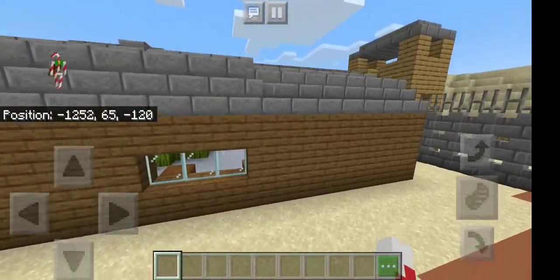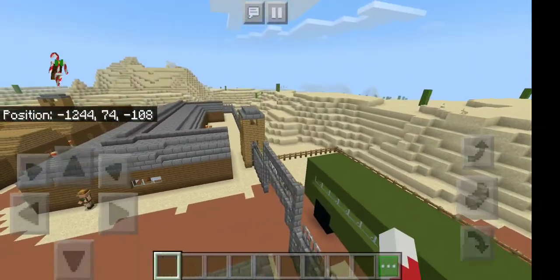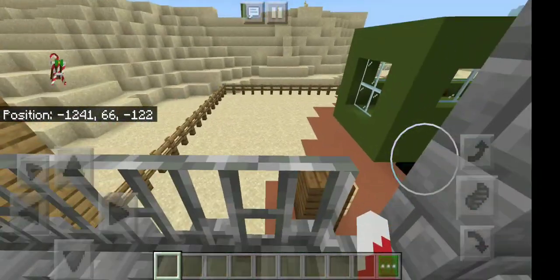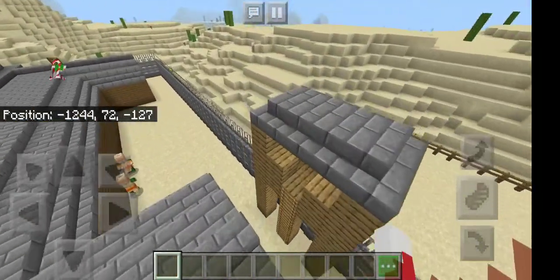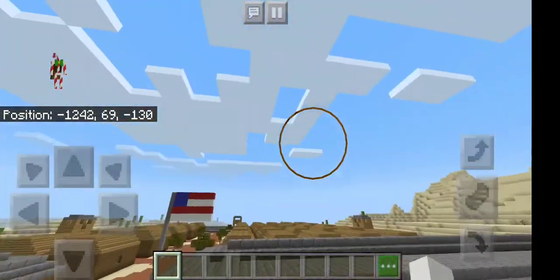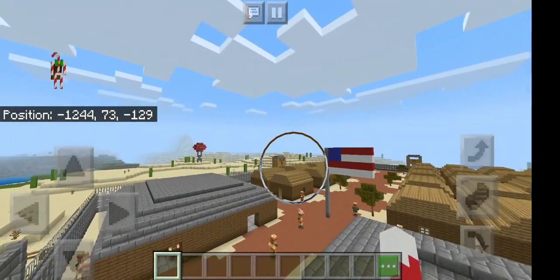Very creepy and weird. Most camps had a giant fence around them and barbed wire. Here's some barbed wire. That's what that's supposed to be. They had watchtowers, which is what this is, and what that, and that is.